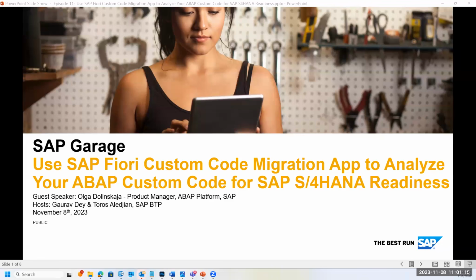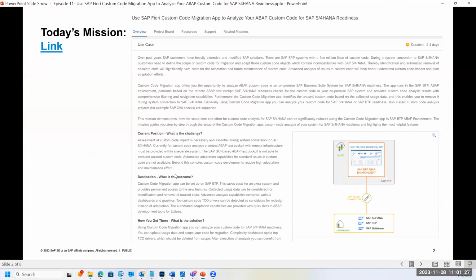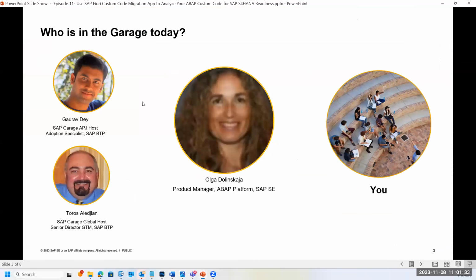Today's mission will be to use the SAP Fiori custom code migration app to analyze your ABAP custom code for SAP S/4HANA readiness. You can find the mission in the Discovery Center, so we will provide this to you right after the call. I'd like to introduce our colleague Olga Dolnskaya, product manager for ABAP platform at SAP SE. She'll be presenting the mission today.